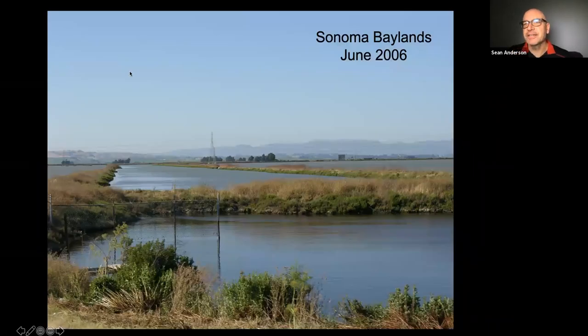Okay, so let's look here. This is part of the northern San Francisco Bay Area, the North Bay Complex. And this is the Sonoma Baylands. So what do you guys think? Healthy wetland, well-functioning wetland, good, bad? What's your take as you look across this landscape here?